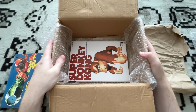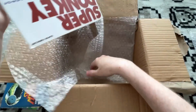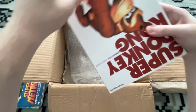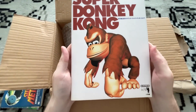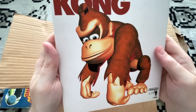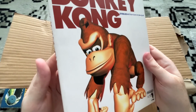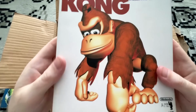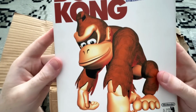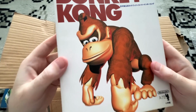Okay. We've got Super Donkey Kong, which is Donkey Kong Country. That's just what they called it. And this is the last book. Sorry, I'm holding it upside down because I'm too excited. This one got me really hyped because this is a highly rendered image of Donkey Kong from 1993, 1994. The only time you got these was in video game magazines. These were high-res promo art sent out. It's kind of hard to come across them on the internet.